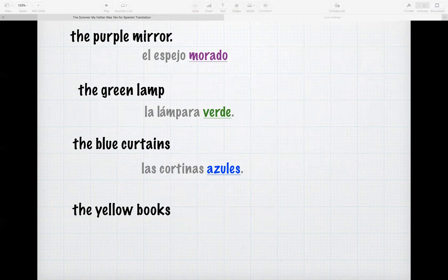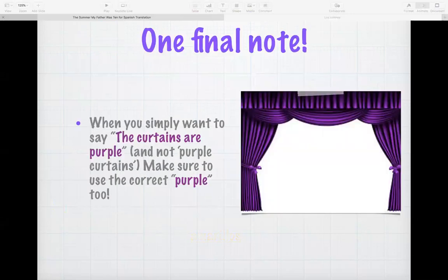Last one, the yellow books. Los libros amarillos. Right? The color goes after the word books, and we know that it should be masculine and plural.